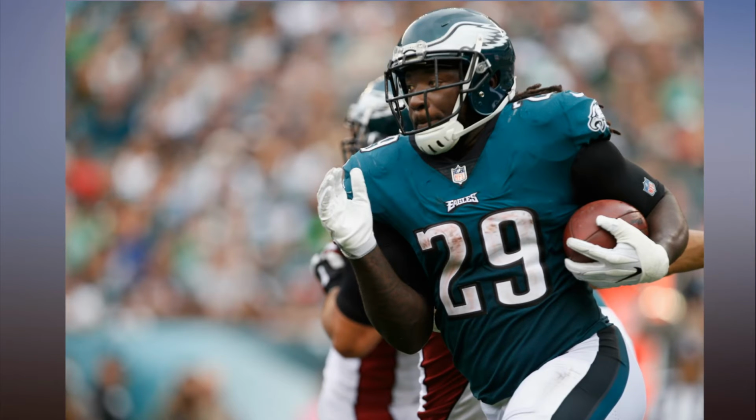Redskins signed kicker Nick Rose after placing Dustin Hopkins on short-term injured reserve.